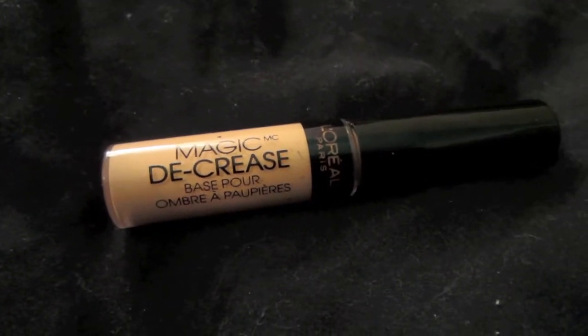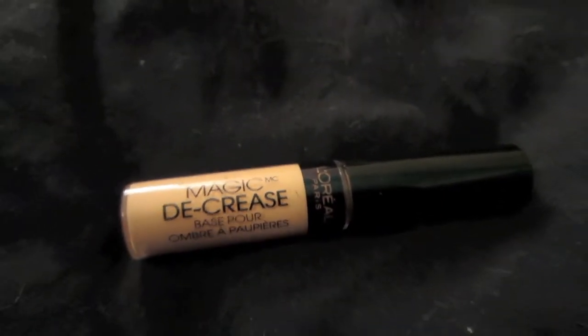Also, as another base that I've been really liking, again, not as good as my Urban Decay or the Too Faced, but I've been running out of that. So I got this Magic Decrease Eyelid Primer by L'Oreal Paris, and I actually am liking it. It doesn't last as long as the other ones, but it's way cheaper and it will do. It does well.